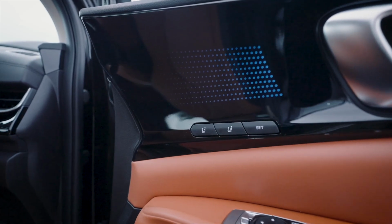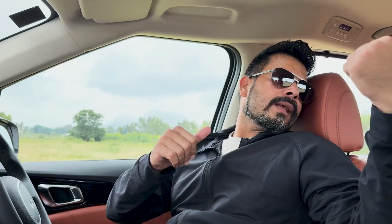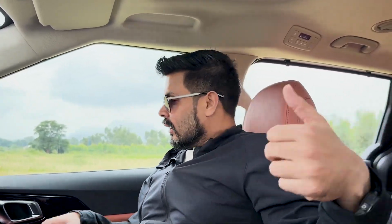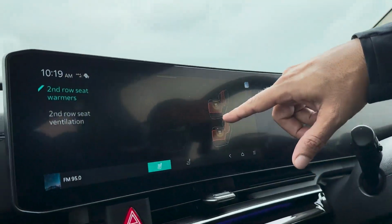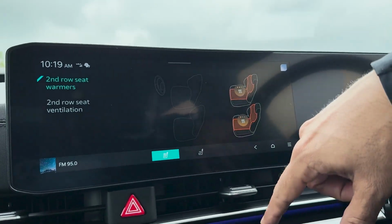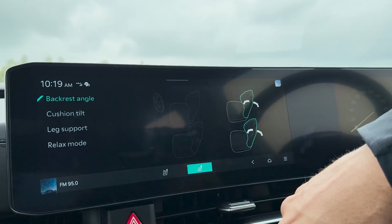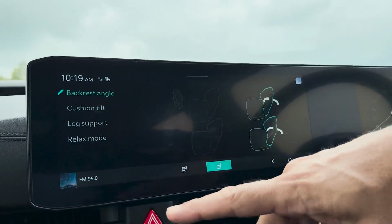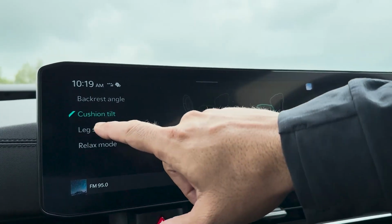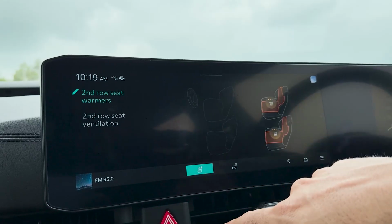You get 64 colors to choose from, and you have some presets as well, and there is a part of ambient lighting that is at the same place on the rear door panel as well. An important thing to note here is that the driver can control the seat ventilation and heating for the rear passenger as well. And as you can see here, I can not just control the seat heating and ventilation, but also the recline angle for the rear passengers. Cushion tilt, leg support and relax mode can also be controlled by the driver while just sitting here.